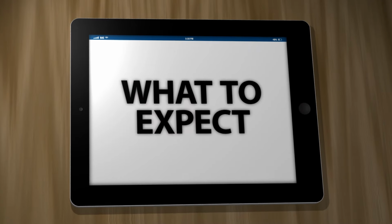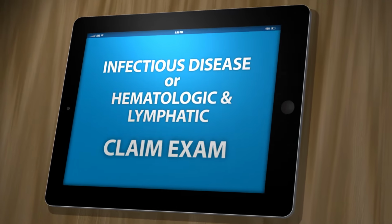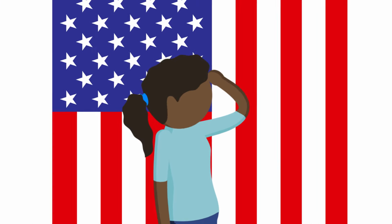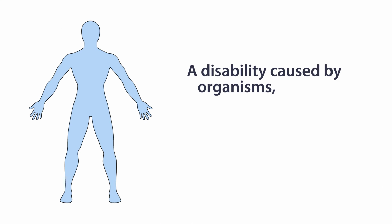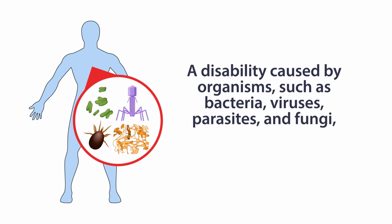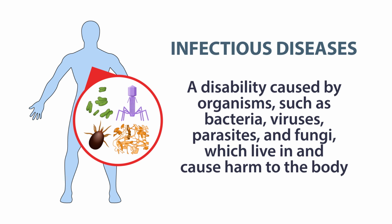What to expect during your infectious disease or hematologic and lymphatic claim exam. If you're a veteran who has a disability due to your military service, you may decide to submit a disability claim with VA. A disability caused by organisms, such as bacteria, viruses, parasites, and fungi, which live in and cause harm to the body, fall under claims for infectious diseases.